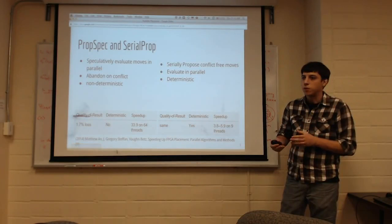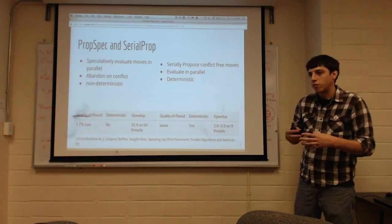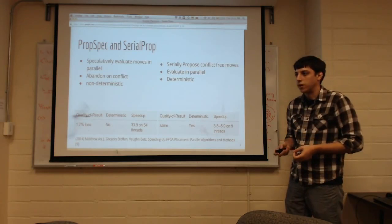SerialProp, on the other hand, has been modified to be deterministic by having one thread propose non-conflicting moves, and then every other thread can evaluate that move in parallel without risking conflict. So this adds a bottleneck by having a serial portion of the algorithm proposing these non-conflicting moves to be processed in parallel. But it is deterministic, and it is even serially equivalent, so it maintains the same quality of result that we're looking for. But the speedups are much smaller because of that serial bottleneck.